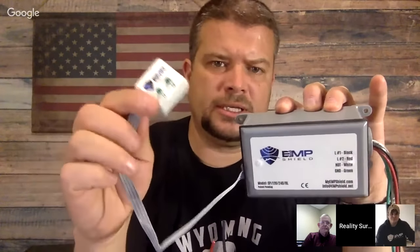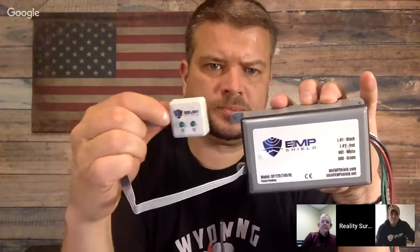What do these little LEDs tell us? What is that? Tim, you want to jump on that? The LEDs indicate that you have power going to the EMP shield. The EMP shield can only protect if it is connected to a live circuit. Okay. So that's letting you know that the circuit breaker is turned on and that it is connected to a live circuit, so it can show protection.